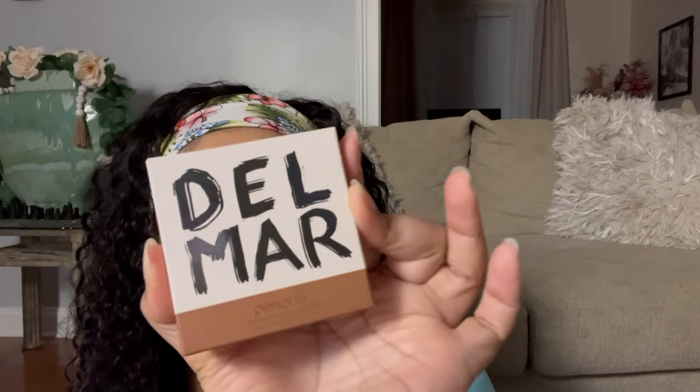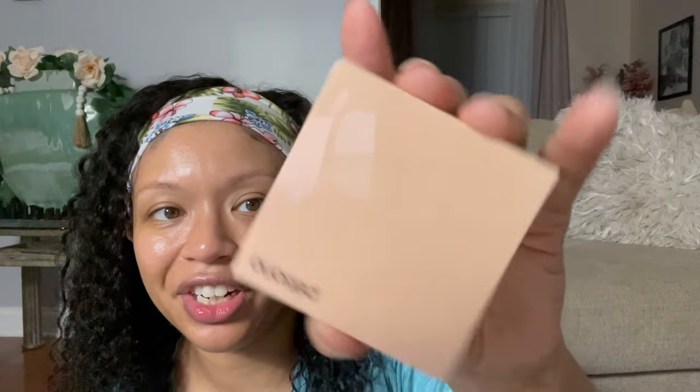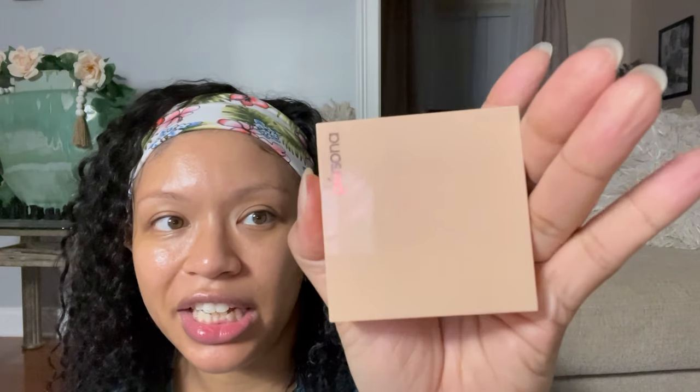It is a highlighter in Cali Glow. Packaging is super freaking cute. Love that. Ooh, this packaging is very, very basic and simple. You just got like little persona right there. On the back, it shows you all the other stuff like the Del Mar and the Cali Glow. In the front, it's very simplistic, very minimalistic.